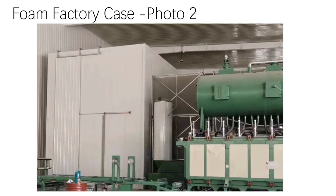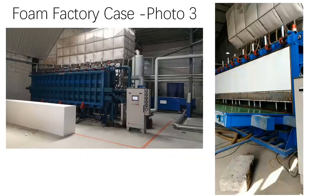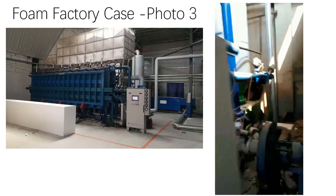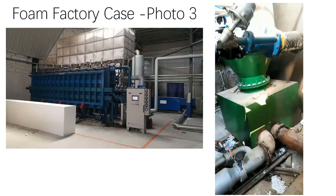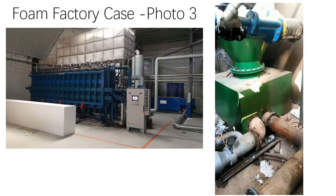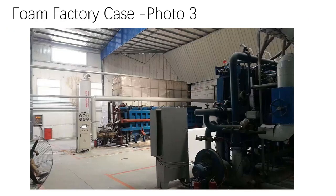This is a typical EPS block factory, only producing EPS blocks. They only have one block molding machine. The steam energy saving equipment was installed behind the block molding machine to maximize using the steam. This is another factory. From this video, you can see that the steam energy saving equipment is also installed behind the block molding machine.